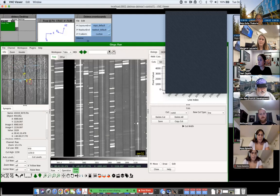This feature in the spectrum that I'm running my cursor along, these three steps, one, two, three, is titanium oxide. That's 7,100 angstroms. So, interesting to see what we pull out of the data after they're reduced.